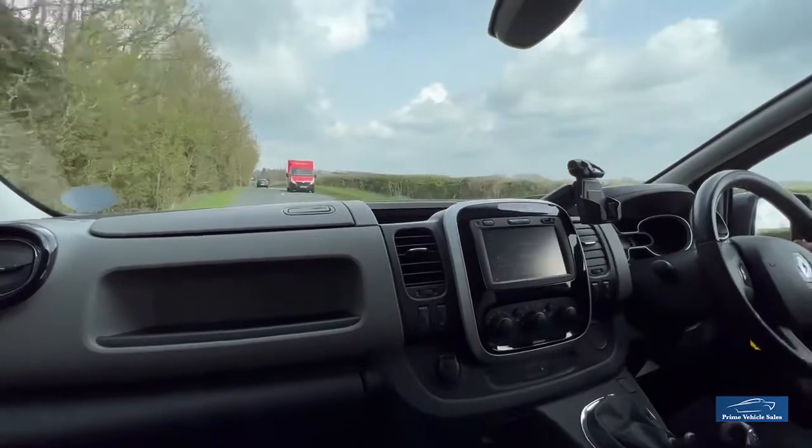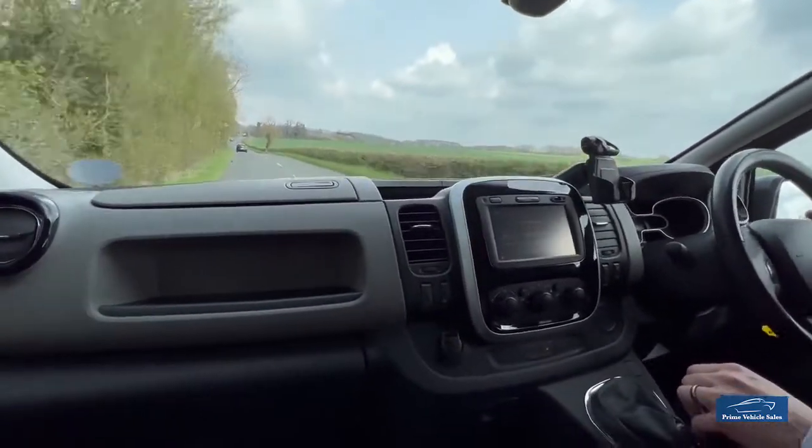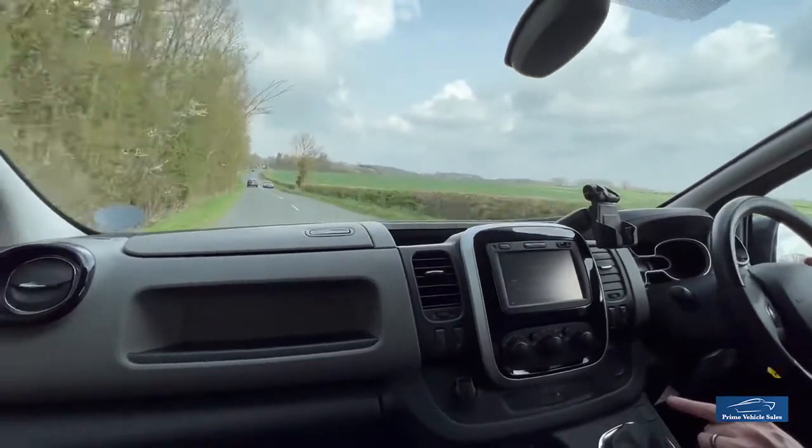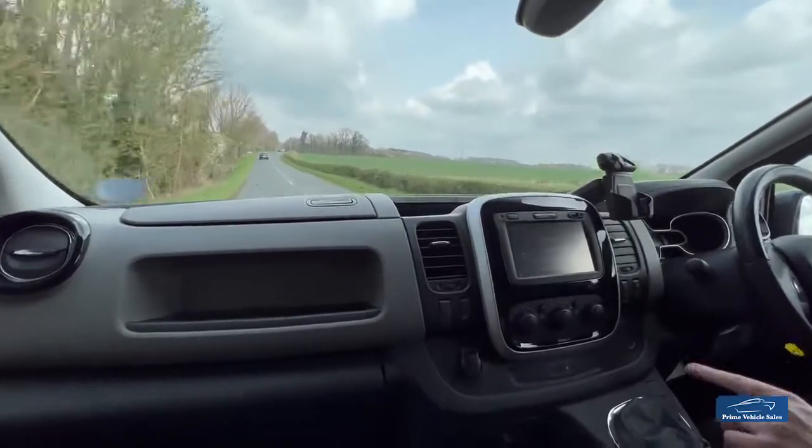So this one's in the Oyster grey. It has the 20 inch Tourer silver alloys on it. Got front gloss black splitter, rear gloss black spoiler, and side bars with step.